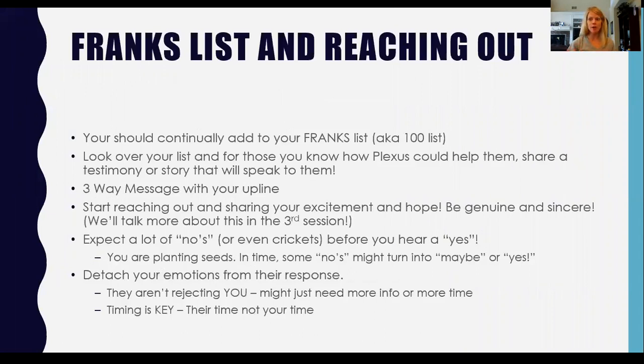And again, yes, you should be continually adding to your Franks list. Whenever someone pops into your mind, just add them to the list. If you're like me, I kind of forget about someone, and so I write them either in my planner or on my list of 100 people. I have like 6 different lists going on right now in 6 different books, so I need to organize and consolidate that.